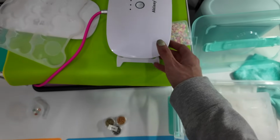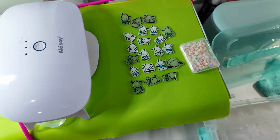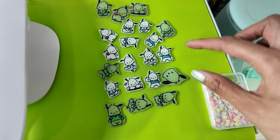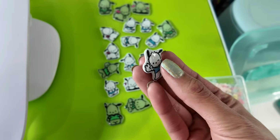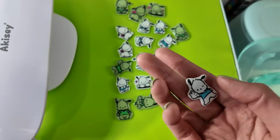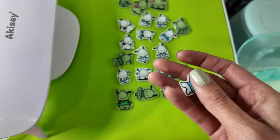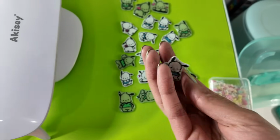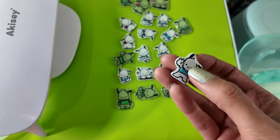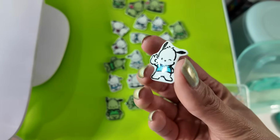And then I also did the pins that I was telling you about. I took the little pachacos and I put resin on them, and they're not perfect. I have a really high standard for what I do, and when something's not close to perfect, I see all the imperfections. So I put resin on them.